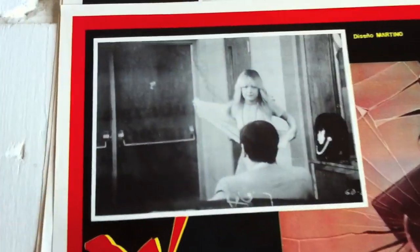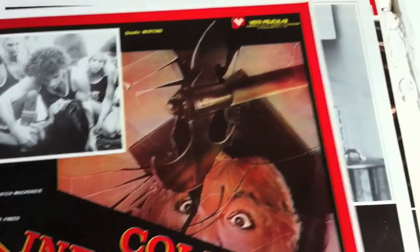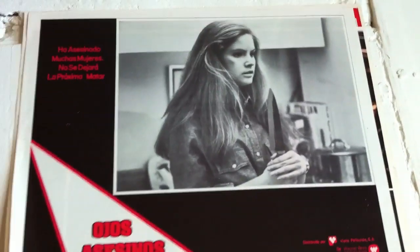Again, yes, that's Graduation Day. Another one from Graduation Day is Linnea Quigley getting them out. Again, using the classic artwork. Here again, some very rare pictures. You don't get to see these pictures. Obviously, they were taken and used, but you don't get to see them very often.